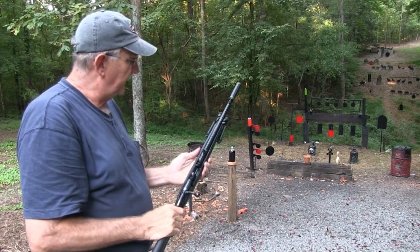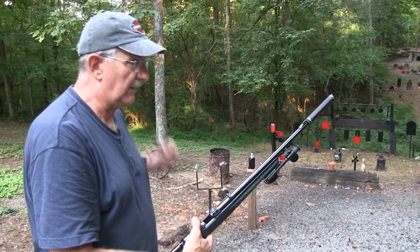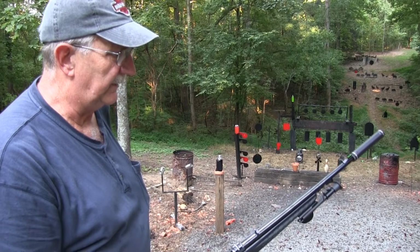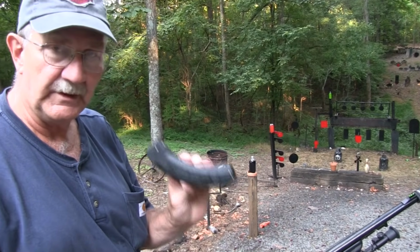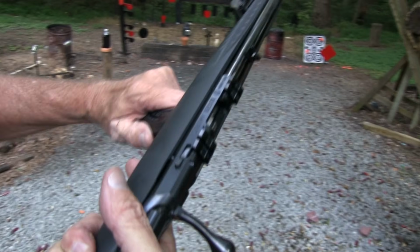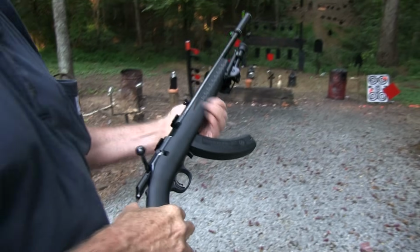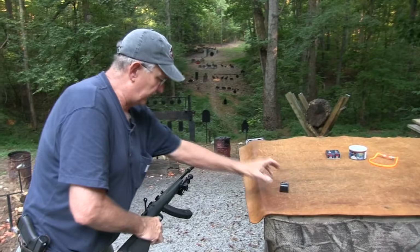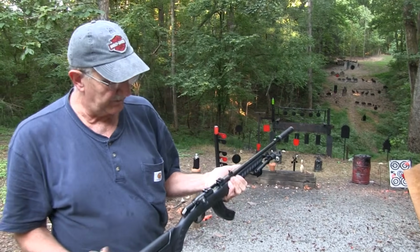But pretty neat. There's another pretty cool thing about this. You might not know. I'll hide this so you don't see it. And here's the other cool thing about it. Voila! It takes the Ruger 10/22 magazines. How cool is that? I haven't even tried this in here yet, to tell you the truth. But it does take the 10/22 mags. That's what I had in it, the 10 round mag.